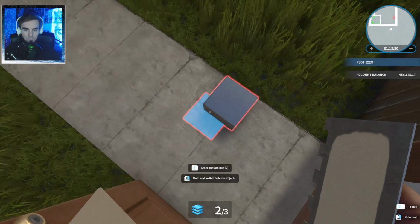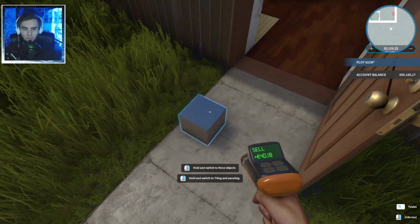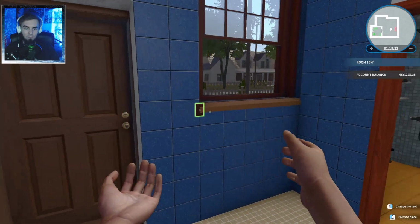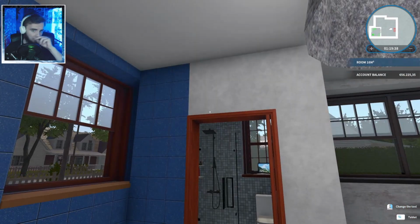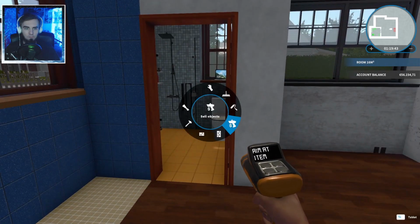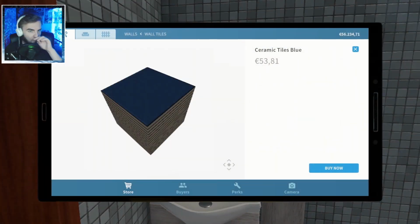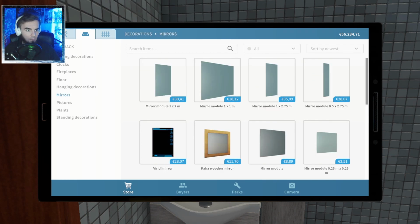Okay. Stock and sell. Okay. I guess we can move the lights over here now. Also, I can get rid of this. Now we have kind of plenty. Oh, I was supposed to buy a mirror as well. I forgot. Decorations. Mirrors.